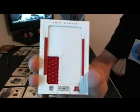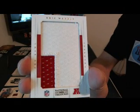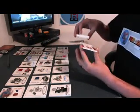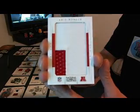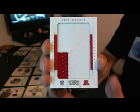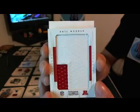Big patch. Eric Weddle, colossal patch. Pro Bowl. Pro Bowl, colossal patch, Weddle, for the Chargers, number 1 of 4. 1 out of 4, Eric Weddle. Colossal patch for the Chargers. Dun, dun, dun, dun, dun. Redemption.